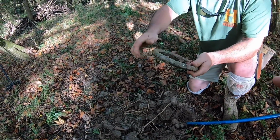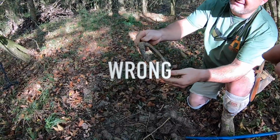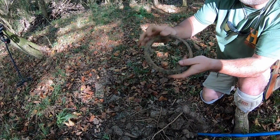I wonder... I know what this is. This is the door latch to unlatch the doors. That's exactly what that is. This was actually mounted on a center turn for one of the doors. It's probably one of the emergency hatches.